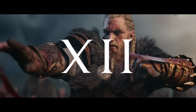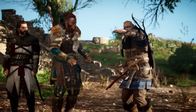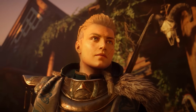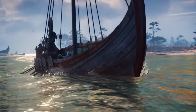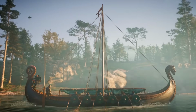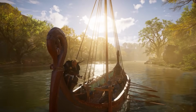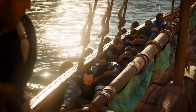Number 12, Assassin's Creed Valhalla. Yeah, really. It is very hard for me to give Valhalla credit. When I think about what I look for out of these games, Valhalla just doesn't tick very many boxes for me. It feels like it's made for the lowest common denominator, for the widest audience possible, and for people who probably aren't even gonna finish it.